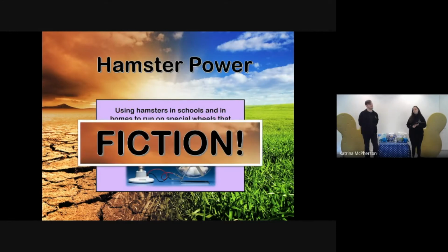What do you reckon? It is fiction. Now, you would need so many hamsters to power a school, but also you don't really want to make those hamsters constantly run on the wheel. That wouldn't be very nice, would it? So we're going to keep to just petting them and giving them treats.